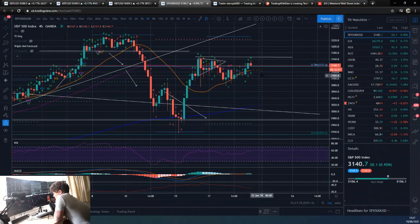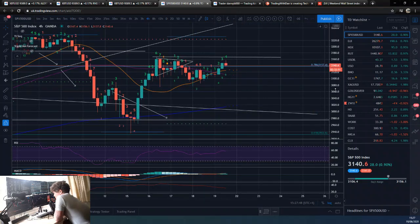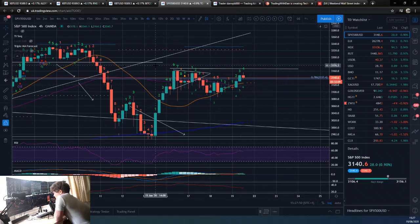Well, I say approaching. We've obviously just come off it a little bit, back testing the 786. But this is not looking too dissimilar to a cup and handle formation. So basically, the trigger to send this to the upside to new highs.